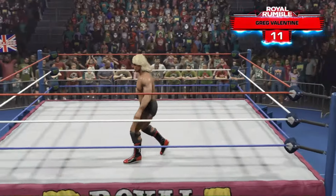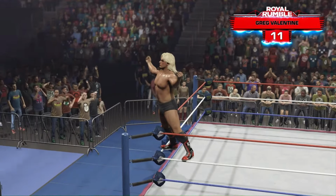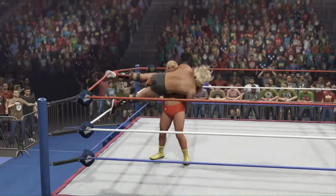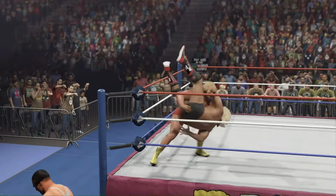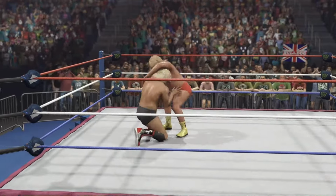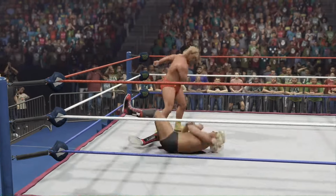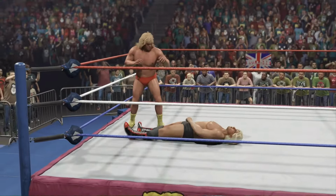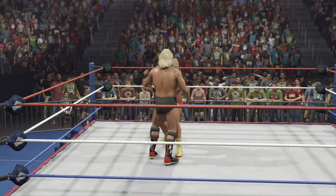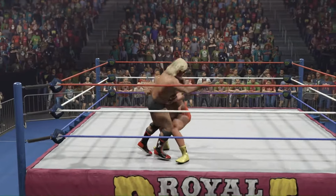Back to the locker room. Gentlemen, business is about to pick up. This has got trouble written all over it. Oh, what a presentation of power there. Wrenching the arm. Driven all the way down for a European arm breaker. Looks like an elimination is underway.